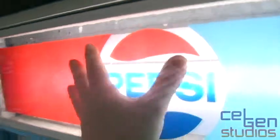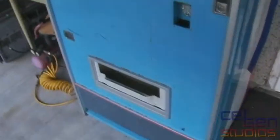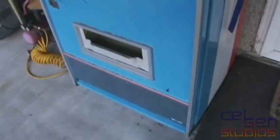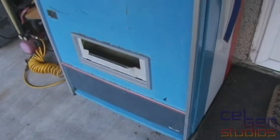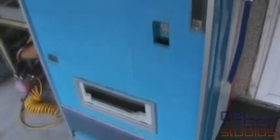And you're noticing that there's no white diffuser behind here. That's simply because it turned into a powder and wiped off. So that needs to be changed. But otherwise, it does work. It does have a working compressor in it as well. The compressor actually keeps it cool. It seems to hold a decent enough charge on it, so I don't have to change that out.